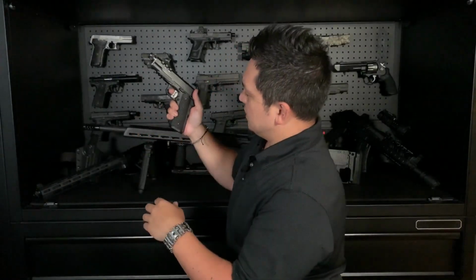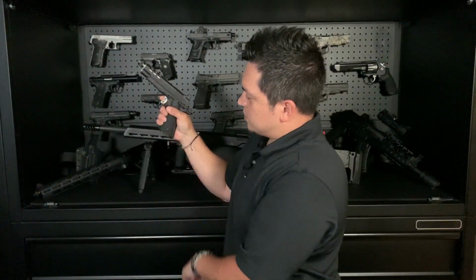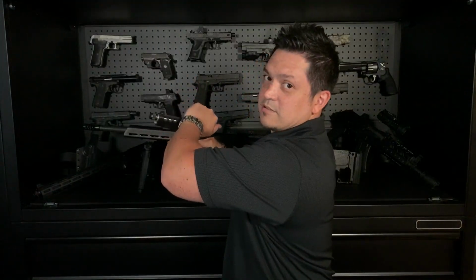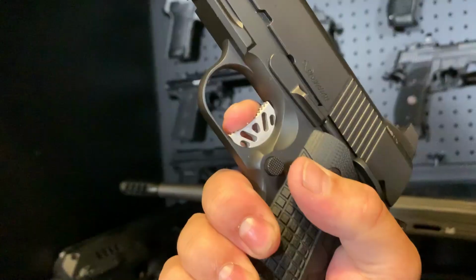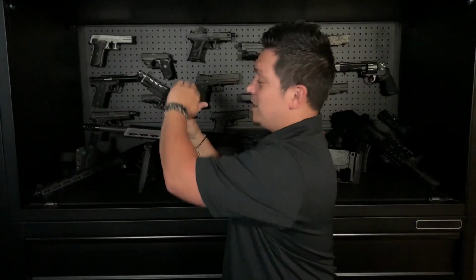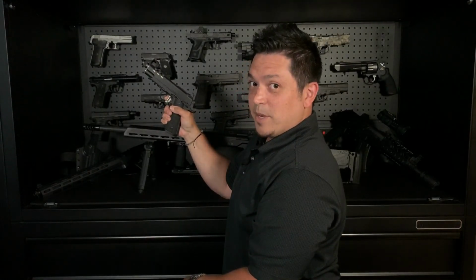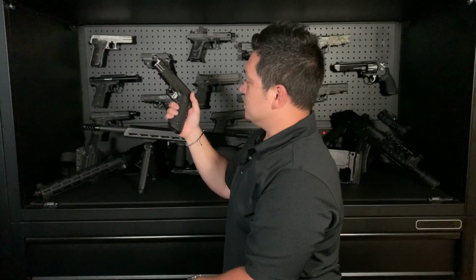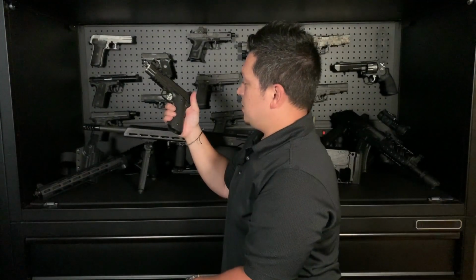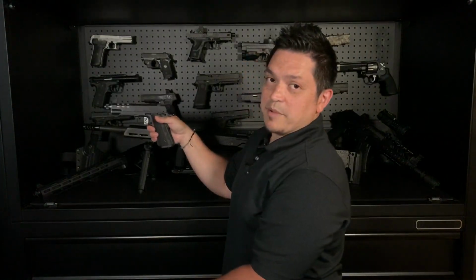And I'll show you guys here. The reset on this thing is awesome too. So we're going to go ahead and pull that trigger, and you'll see a nice clean break. Check this out. Watch this reset. How awesome is that? I mean, this thing feels like it's less than 3 pounds. This thing is awesome. Love the trigger on this. I wouldn't change a thing about it.